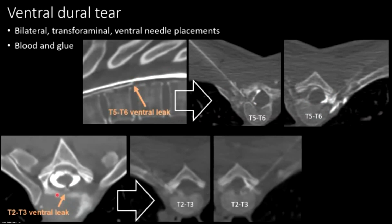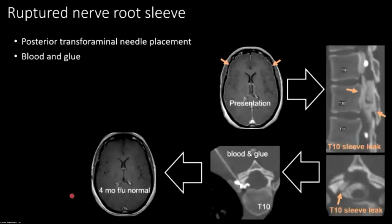Here we've localized to T5-6. Here we're up at T2-3, and there's a spiculated protrusion in the way. I don't know if that works as well, but we try it, particularly if it keeps the patient out of the OR. For leaks that are ruptured nerve root sleeves, as in this case, or leaks that are CSF venous fistulas.